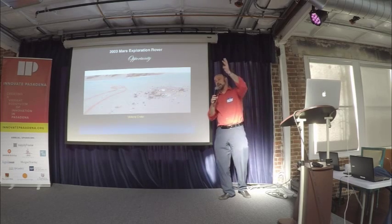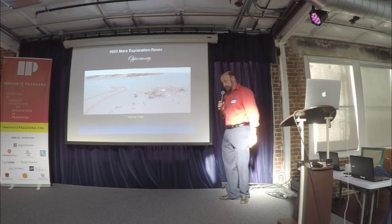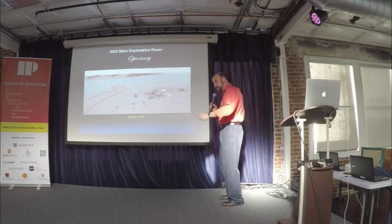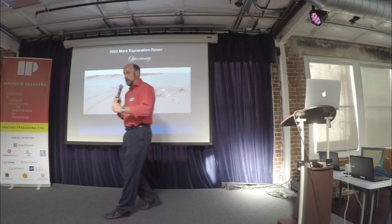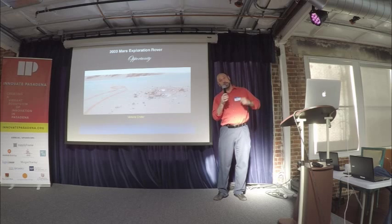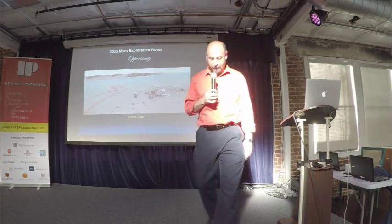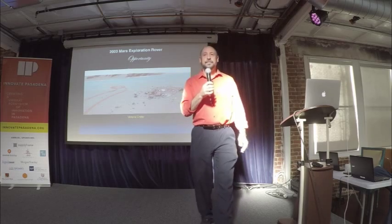There are three ways to drive a rover. The hardest and safest way is you command all six wheels how many degrees of revolution you want them to go, and you just do waypoints. The next level of sophistication is you let the rover watch what you're doing and it'll decide whether it wants to do it. So if I say, drive off the stage, it'll go, nah, I don't want to do that. It'll just stop.